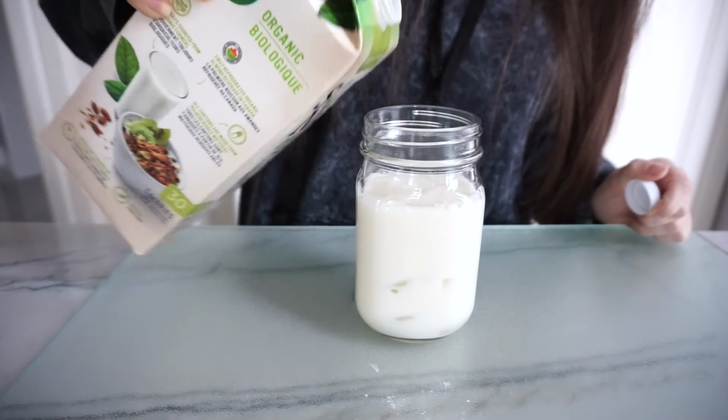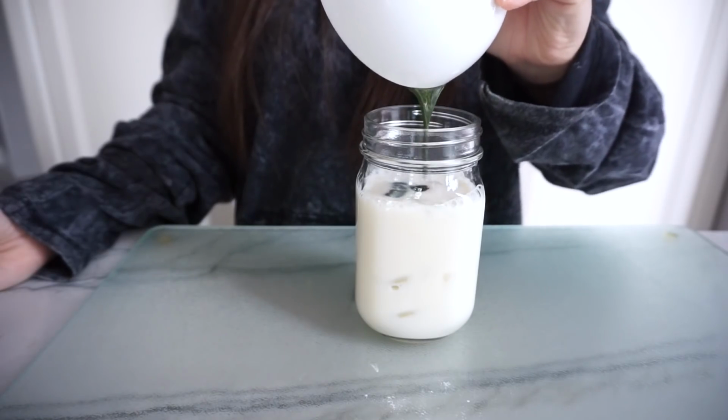So I'm just taking some almond milk. Just drinking my matcha green tea, and then I'm gonna head to the gym, have a quick workout, and then we can come back home and continue the full day of eating.